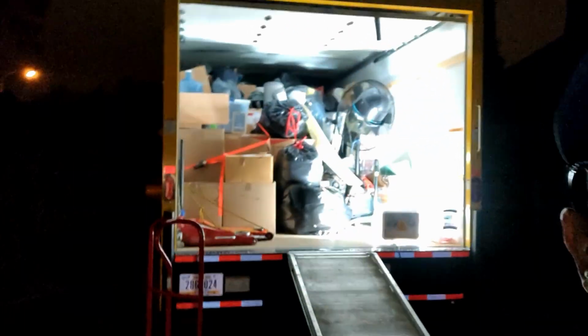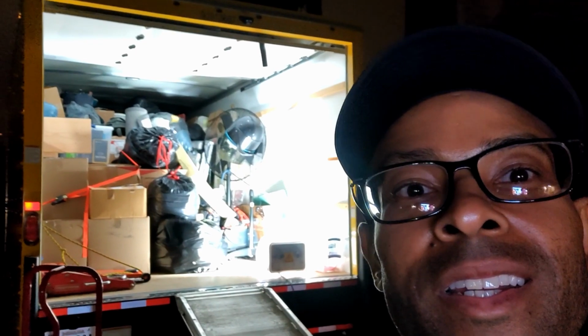I'm gonna finish packing. Been at it for almost 24 hours now. Here you can see all the stuff. It's crazy. Got this super bright light right there, but there you go. You can see it right there. Truck is full.